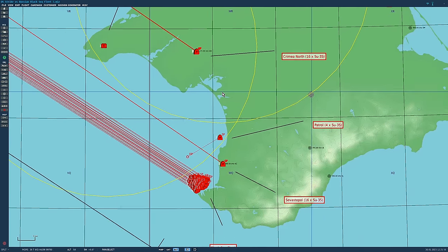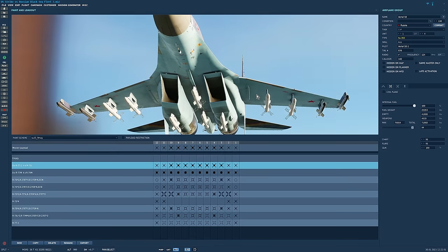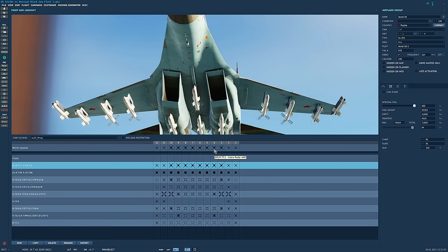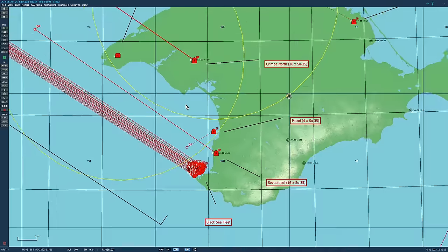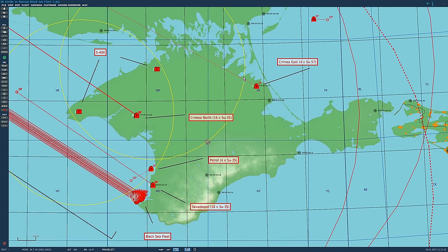Next, air defense: Su-35s, airborne, patrolling the Black Sea Fleet with their maximum current loadout of R-77-1 x8 and R-73 x4. As well as that, there are 16 that take off from here, Sevastopol Airfield, and 16 that take off from here, Crimea North. So that is 32 Su-35s that will take off at a frequency of one aircraft every 30 seconds. An AWACS out here as well, just doing AWACS-y things, otherwise nothing else of the Russians works.